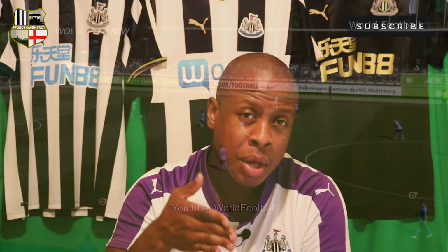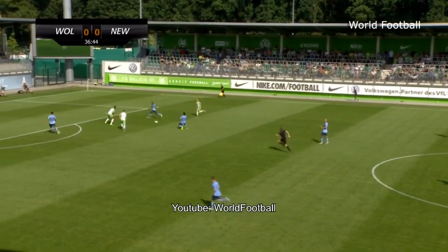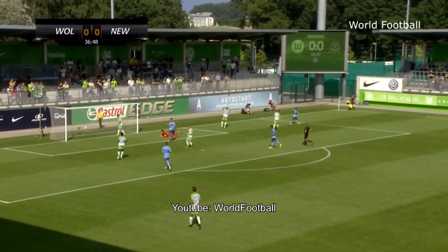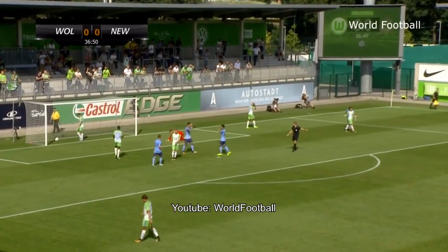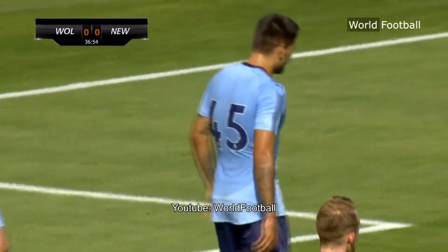So we've scored 2 in the first half, the first one coming from Mitro. Perez latching onto a very poor pass from one of Wolfsburg's defence. He plays in Atsu, who squares it across to Mitro, and he's put it in the back of the net, and they're 1-0 up after about 30 odd minutes, and that's his 3rd goal for pre-season, 3rd in 4 games.